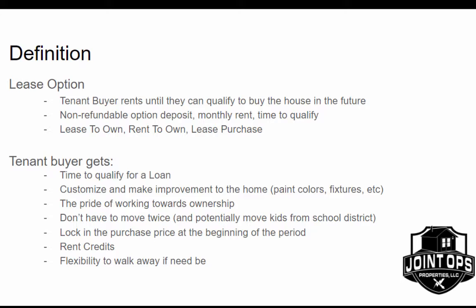And you're asking yourself, well, why would somebody do this? Well, the tenant buyer is getting time to qualify for a loan. They can customize and make improvements to the home. They have the pride of working towards ownership. They don't feel like second-class citizens anymore, and they know they're not going to be lifelong tenants. They know that their money's starting to work for them. They don't have to move twice.